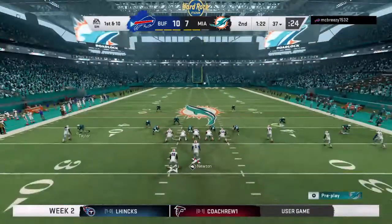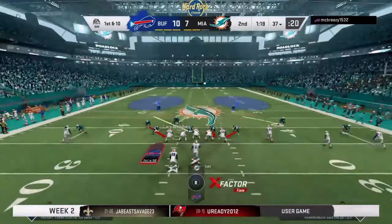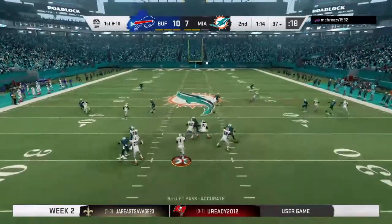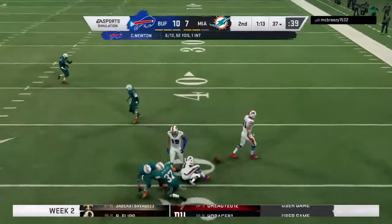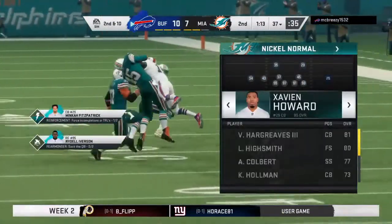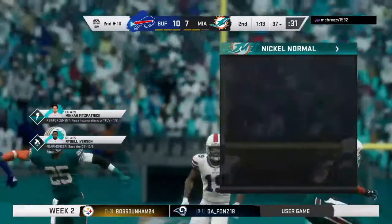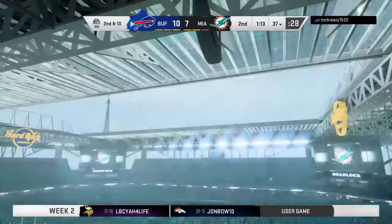Line of scrimmage, the 37 on 1st and 10. A shotgun snap for Newton. And that is incomplete. He couldn't hold on through the contact. Brings up 2nd down. That would have been a great catch, but it's real difficult to hold on to it because it was contested all the way. Would have been a great play if he'd been able to haul that one in.